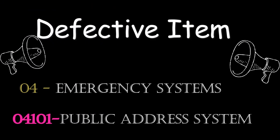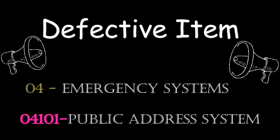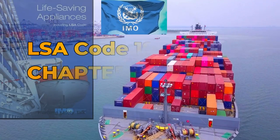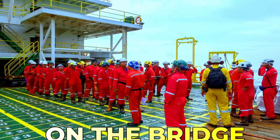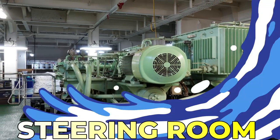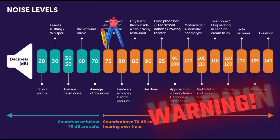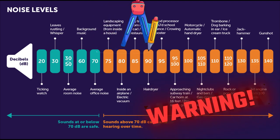Here, we're going to explain the overview of deficiencies related to emergency systems. The first item is the public address system. According to SOLAS Chapter 3, LSA Code, it shall be a loudspeaker installation enabling the broadcast of messages into all spaces where crew members are normally present, including muster stations, able to broadcast from the bridge and necessary places on the ship like the engine room and steering gear room. Also, it shall be protected against unauthorized use. In interior spaces, 75 dB and minimum 20 dB above the speech interference level; in exterior spaces, 80 dB and minimum 15 dB above the speech interference level.